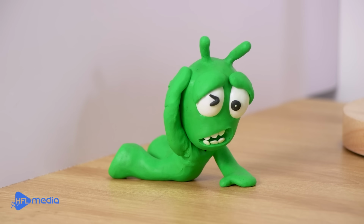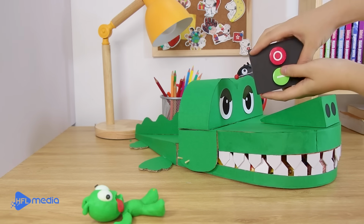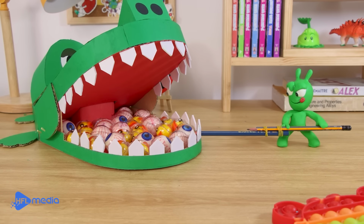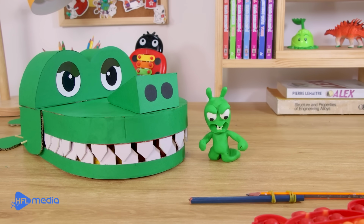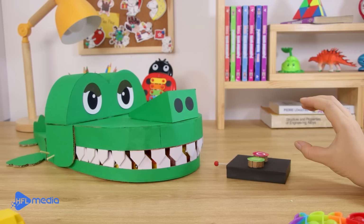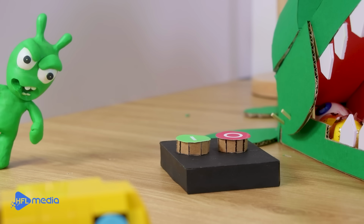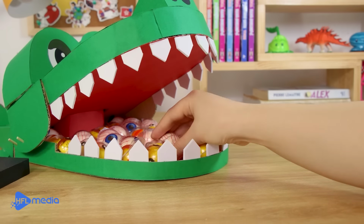Intentionally teased PeaPea because he wanted to take John's candy. So annoyed. PeaPea will find another way. This time, PeaPea decided to use a pen to take the candy out. The pencil is broken. Looks like this toy crocodile is smarter than PeaPea thought. PeaPea is gone. Now John can eat candy as much as he wants without worrying about anything. PeaPea saw the remote. This time, John will pay the price.